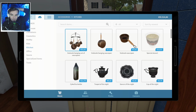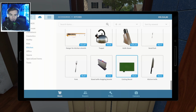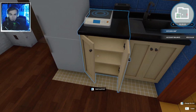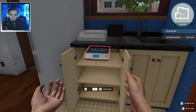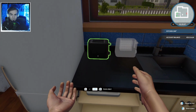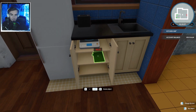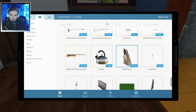Accessories, kitchen. What do we have here? Knife, cutting board, fork, small fork, knife stand. Okay. Oh, I don't have drawers here. Wait, can I put it in here? Let's go. Dude, perfection. Now we are talking. You want to cook something? Can I open the fridge? No. Now we are talking. Cutting boards. Let's buy some. Knife stand.